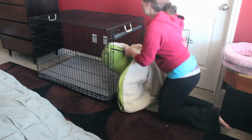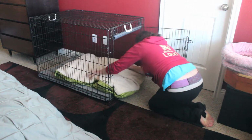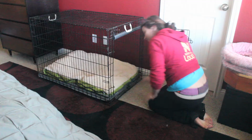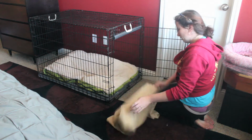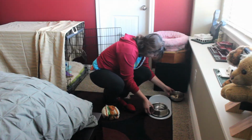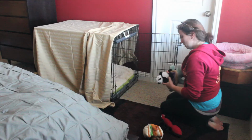Inside, you'll want to choose a spot in a low-traffic area to create a special place for your foster dog. Set up a crate with a sheet or blanket draped over it and make a soft pallet inside using a dog bed, blanket, or several towels. Put bowls of food and water nearby and set out some toys.